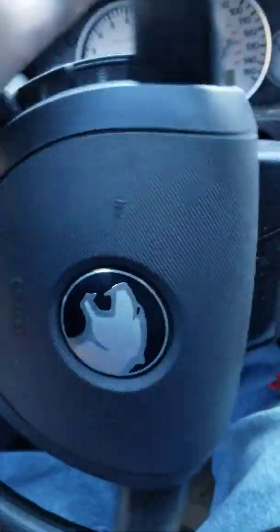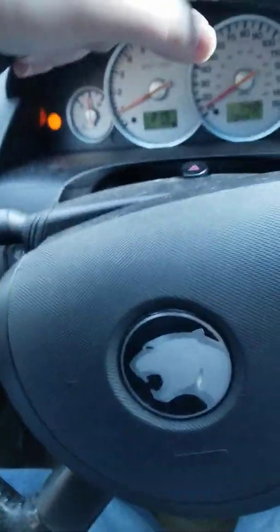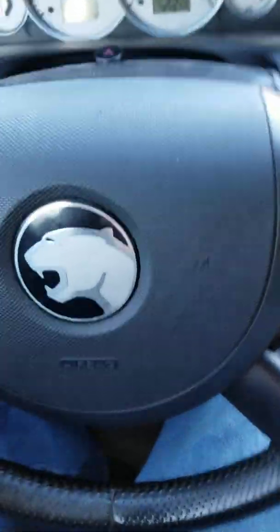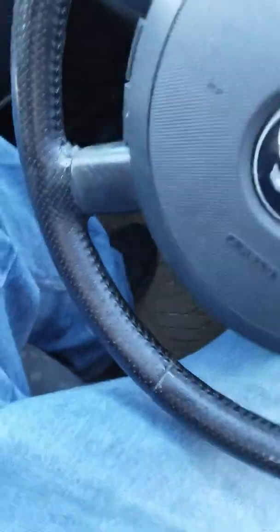I'm also aware that I have bad struts in the back, so you can usually hear that if I hit a bump. But you should be able to tell the difference between that sound and the sound it's getting ready to make. Alright, I'm going to set the phone on my gauges here, see if you can hear the sound. I hope you can.